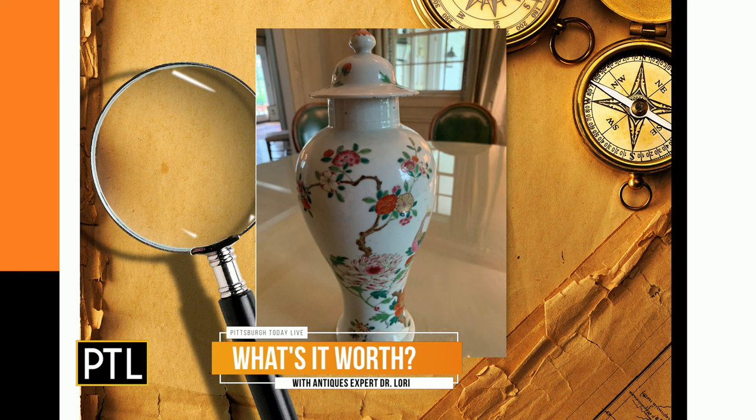Okay, last up, we have a vase with a cover. I don't know what that means. Oh, like the lid? Sent in by Lee. Sometimes referred to as a ginger jar. This is a Chinese vase. It's a vessel with a cover. Most people would call it a jar or a lidded vessel. It's hand painted. It does have some gilt work, which is that gold leaf once again. It's 12 inches tall. It dates to the 1890s.